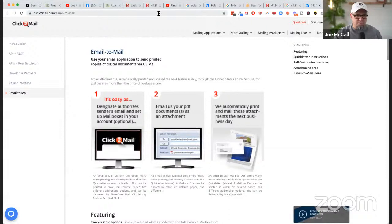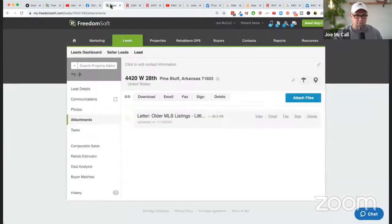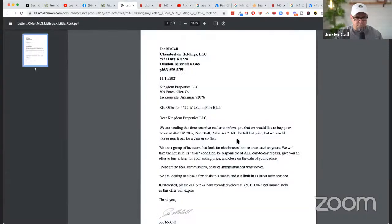Okay. Now what I do in Freedomsoft is right here. The letter is generated. Awesome. I want to send it to the seller. And I don't have their phone number. I was going to skip trace them, but you can't skip trace an LLC. I'll do that next. So here's the letter. One page, simple letter.